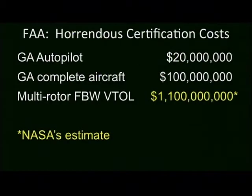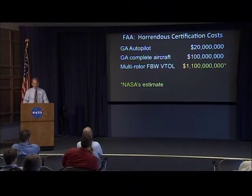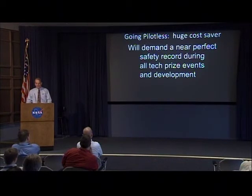Okay, here's the big barrier I mentioned. A multi-rotor fly-by-wire VTOL is projected by NASA to cost over $1 billion to certificate. And we have to certificate because these are flying people for hire. Even bad enough, a GA airplane has to amortize a $100 million investment to get certificated to carry people. Even a GA autopilot, by the time it goes through all the certification, $20 million. No wonder these avionics cost so much.